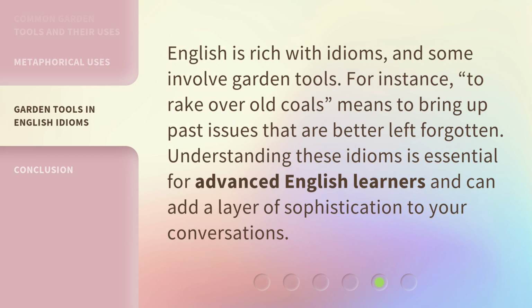English is rich with idioms, and some involve garden tools. For instance, to rake over old coals means to bring up past issues that are better left forgotten. Understanding these idioms is essential for advanced English learners and can add a layer of sophistication to your conversations.